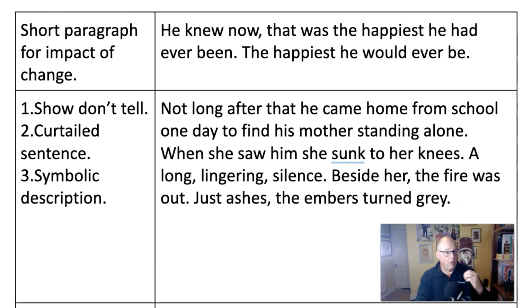Let's do these two paragraphs together so you can see what I mean. We have a short paragraph for impact. It emphasises that a change is coming. He knew now that was the happiest he had ever been, the happiest he would ever be. This is a brilliant way structurally to show us why the memory and flashback has been so important, because it was a changing point in his life.